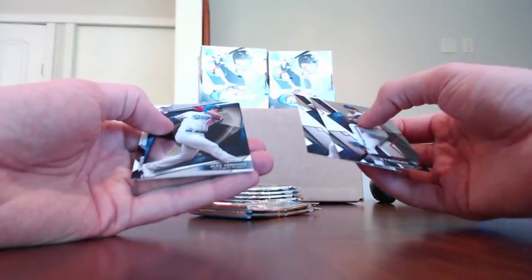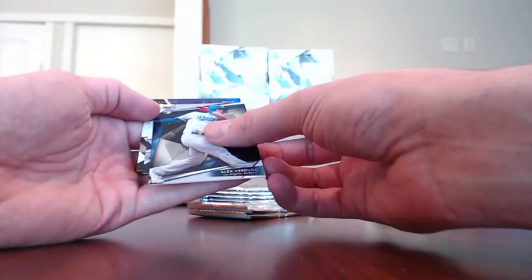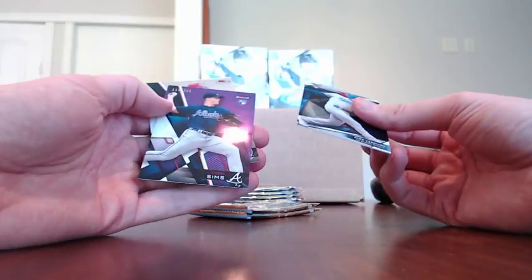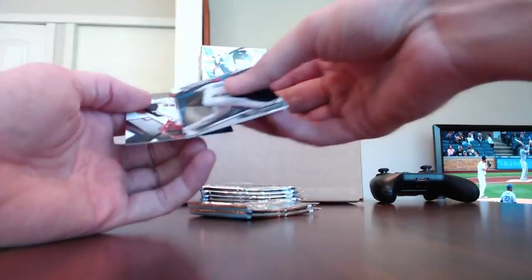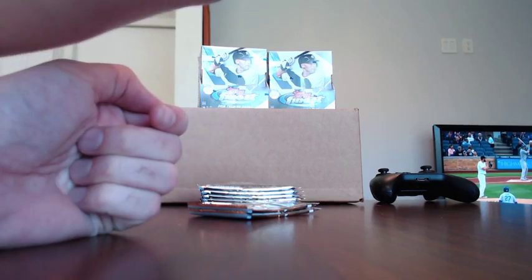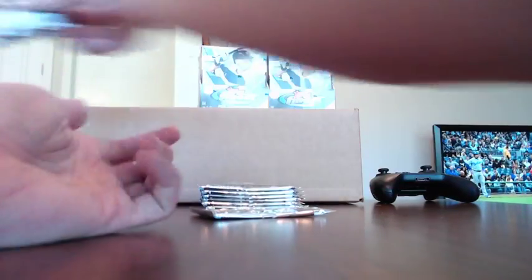Alex Verdugo. And I think we got a purple autograph here. Maybe, maybe not. Nope, I guess not. Lucas Sims, purple. 134 out of 250. Brett Gardner refractor for the Yankees.